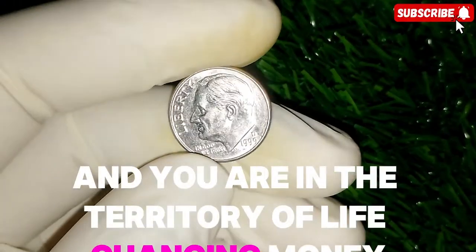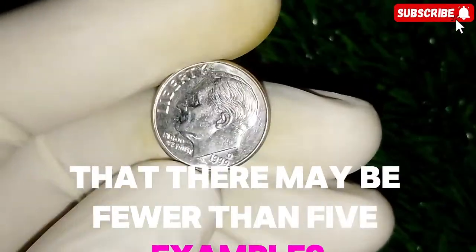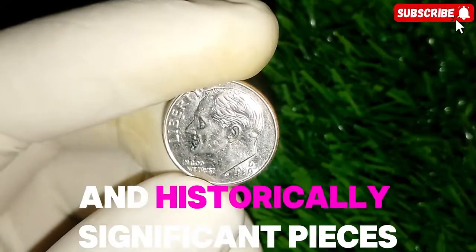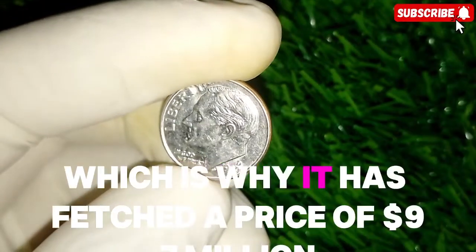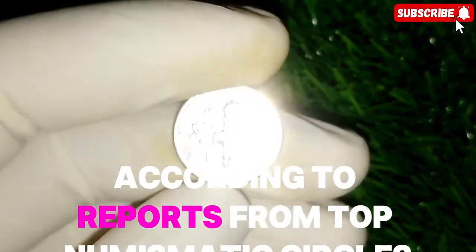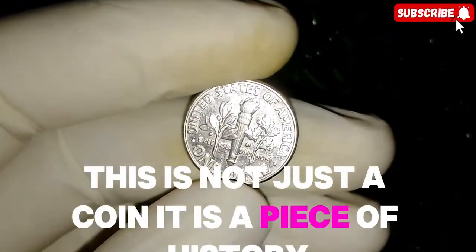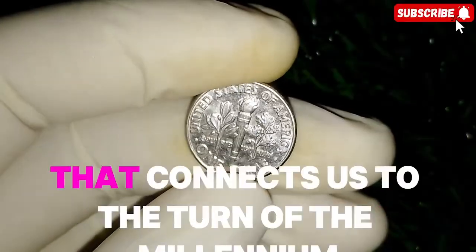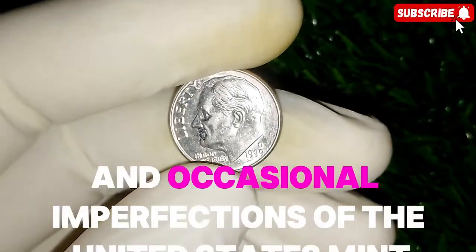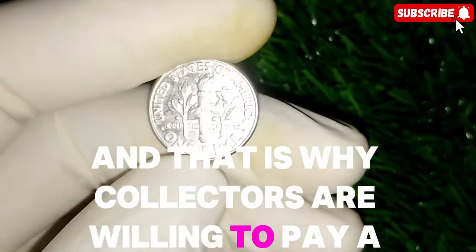territory of life-changing money. Some experts have even speculated that there may be fewer than 5 examples of this coin in existence, making it rarer than many gold coins and historically significant pieces, which is why it has fetched a price of $97 million in private sales according to reports from top numismatic circles. This is not just a coin. It is a piece of history, a tangible artifact that connects us to the turn of the millennium and the craftsmanship and occasional imperfections of the United States Mint, and that is why collectors are willing to pay a fortune.